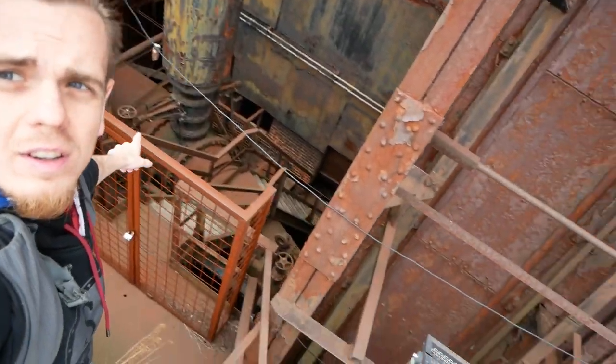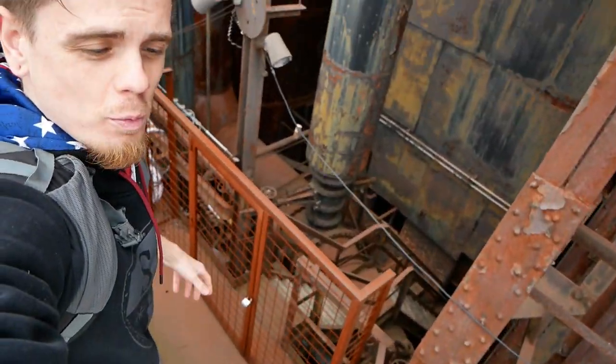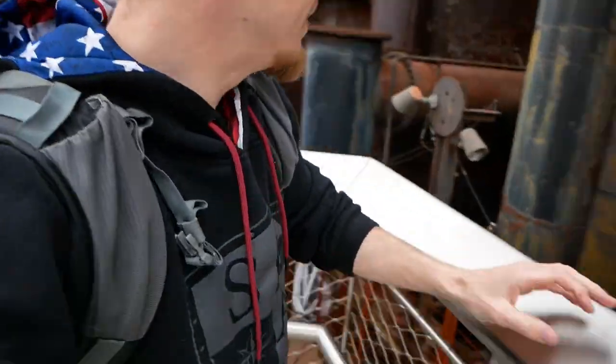You can actually climb all the way down there, if this was still open. It's blocked off. They just have this path for the public. And this is a live event center, and they throw concerts here and everything. But I would love to get back there and check out all the good stuff.